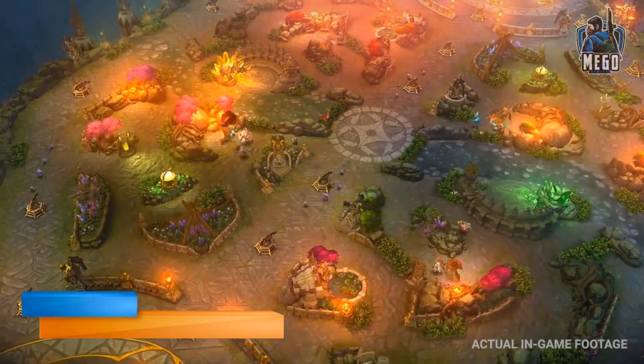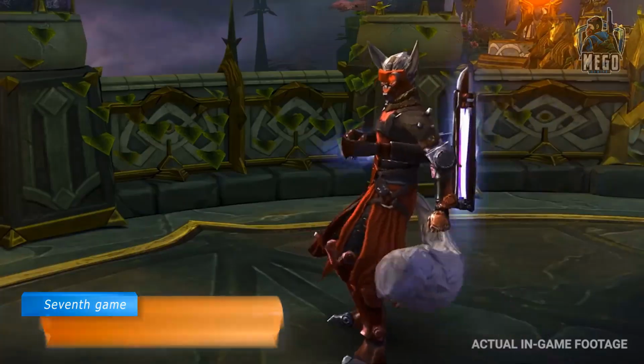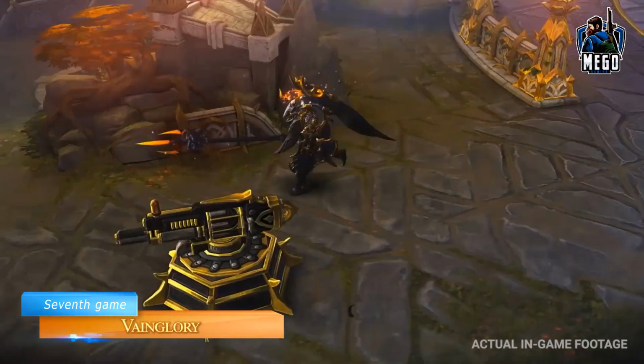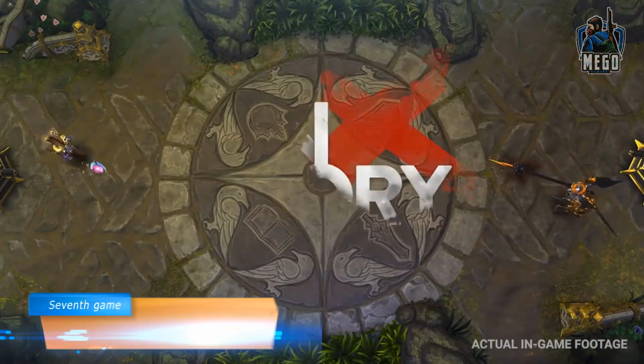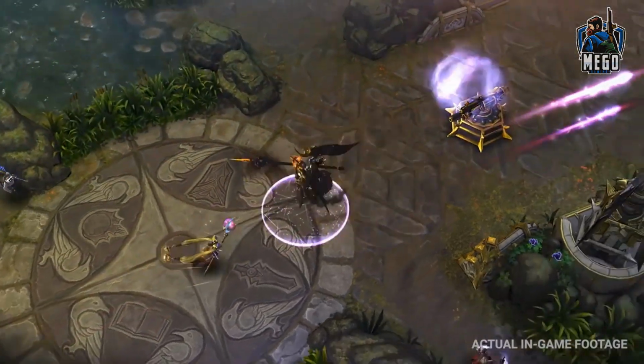Seventh game, Vainglory. Vainglory is likely the best MOBA on Android. It features a wide cast of characters and a relatively conventional MOBA experience. You will have your usual 3 lanes that you and 2 teammates will need to attack or protect.